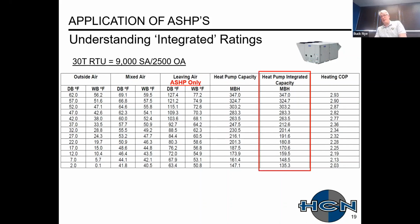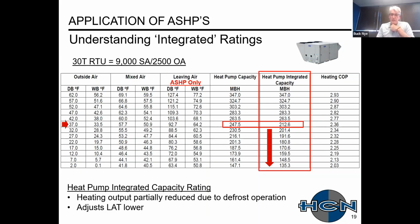So I want to highlight the heat pump integrated capacity. This is a little bit different than what you traditionally have seen. If you look at starting around 42 or 37 degrees for most of these charts, you notice that the integrated heating is a little bit lower than the heat pump capacity. So what the integrated heat pump capacity is, they're partially reducing the heating capacity due to defrost mode, and they're subsequently adjusting our leaving air temperature lower. So if you look at the chart, once again, the integrated heat capacity is applicable from 37 degrees ambient and lower. And that airside heat pump output leaving air temperature has been adjusted to reflect the integrated heat pump capacity.